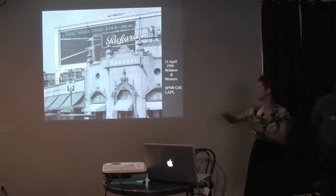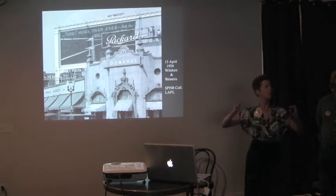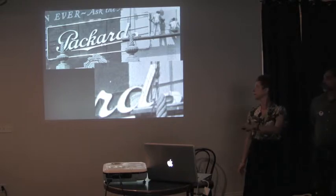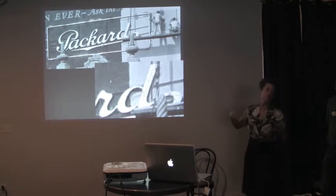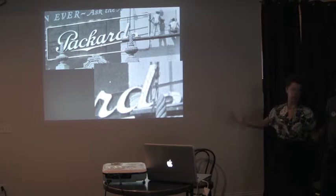This Packard sign, remember this is later, this is 1926. This Packard billboard had neon on it. Absolutely, positively. But now let's look at the scale. The guy, let's say that guy is 6 feet tall, just as a rough estimate. That would make the sign roughly 8 feet tall, right? I mean, it's way bigger than a guy, right?